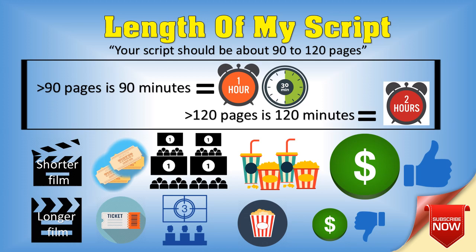Now let's talk about how long you should make your screenplay. Based on the formatting, which is 1 minute for 1 page, your script should be about 90 to 120 pages, which means 90 pages is 90 minutes, or 1 hour and 30 minutes, and 120 pages is 120 minutes, which is 2 hours. This is the magic sweet spot range, from an hour and 30 minutes to 2 hours. Now, why should you do this? Especially if it's your first screenplay, I highly recommend keeping it within these boundaries.